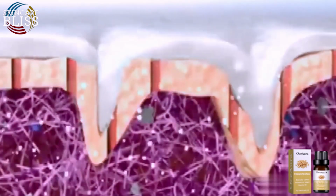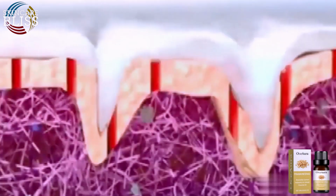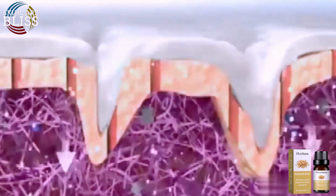1. What makes OceAura special? OceAura stands out by using only the highest quality, sustainably sourced plants to create essential oils that are as pure as they are potent. Each bottle contains the powerful benefits of nature without any synthetic additives or chemicals. From lavender fields in Provence to eucalyptus groves in Australia, we handpick the best ingredients and use traditional extraction methods to preserve the natural purity of every oil.